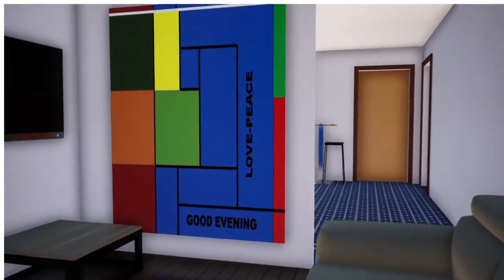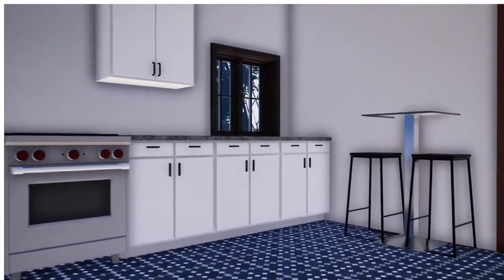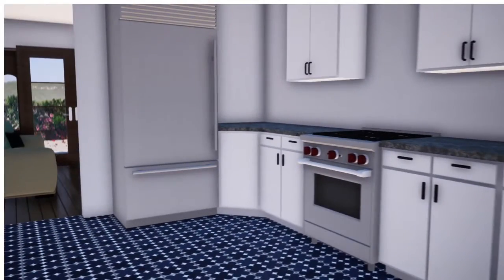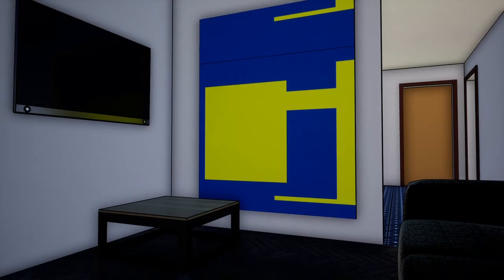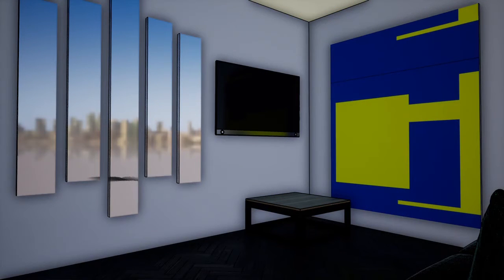Now we're going to do just a virtual walkthrough to show you how small the building actually is. And as we turn around, you notice that's where the refrigerator is. More ideas with the living room area. Later we put in some mirrors to add some aesthetics to the building.